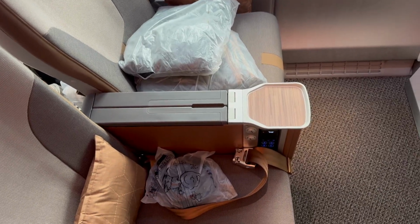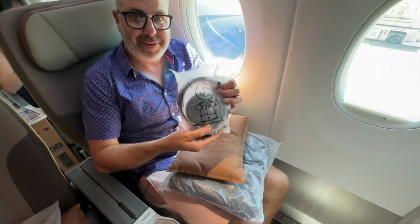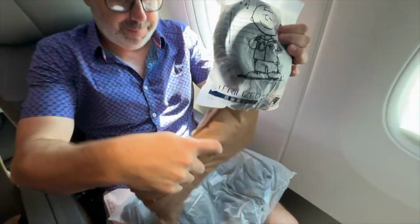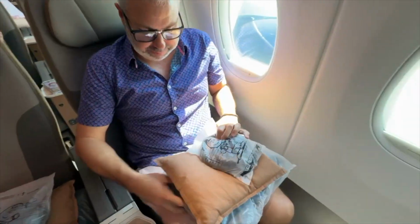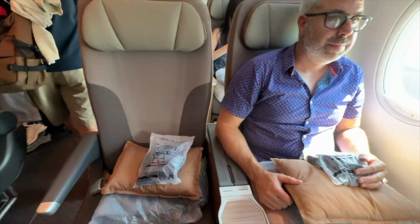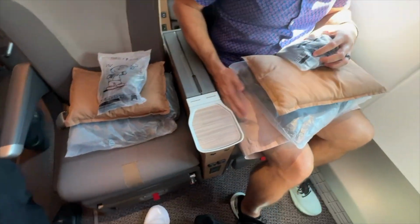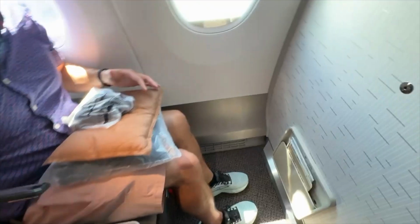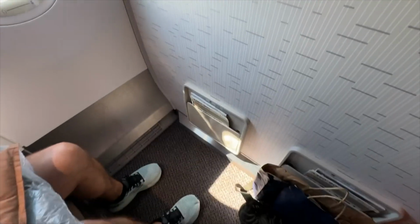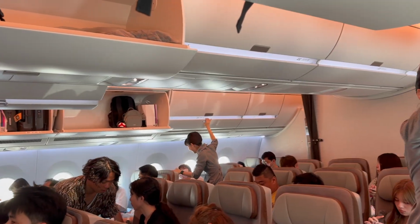Now, this is the premium economy product, guys. The difference is you get a 40-inch seat pitch and a 19-inch width, as opposed to a standard economy 31 to 32 inches of seat pitch. The cabin in premium economy is a 2-4-2 layout on this Airbus A350-900, as opposed to a traditional 3-3-3 layout in economy. We felt very comfortable.